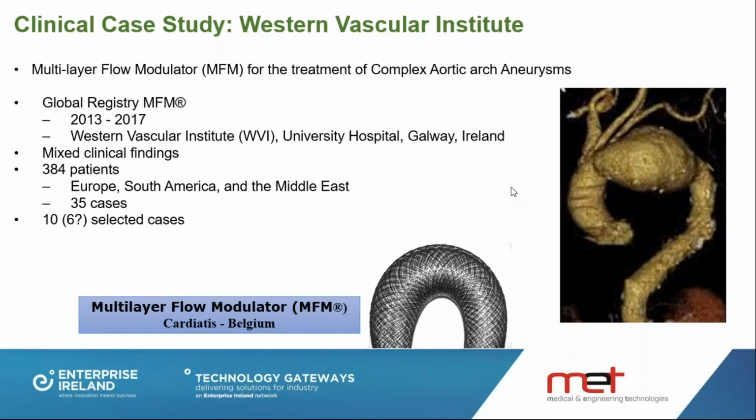Conventional treatment by open repair is associated with high morbidity and mortality rates. Hybrid repair is complex and largely limited to high volume centers and can be prone to end leaks, kinking and migration, while TEVAR stent grafts are commonly not suited for the aortic arch or areas with branching. The results from the registry suggested that in some cases, the MFM was not successful in stabilizing this particular pathology. This study was undertaken to better understand the performance of the MFM as a treatment therapy for these complex cases.